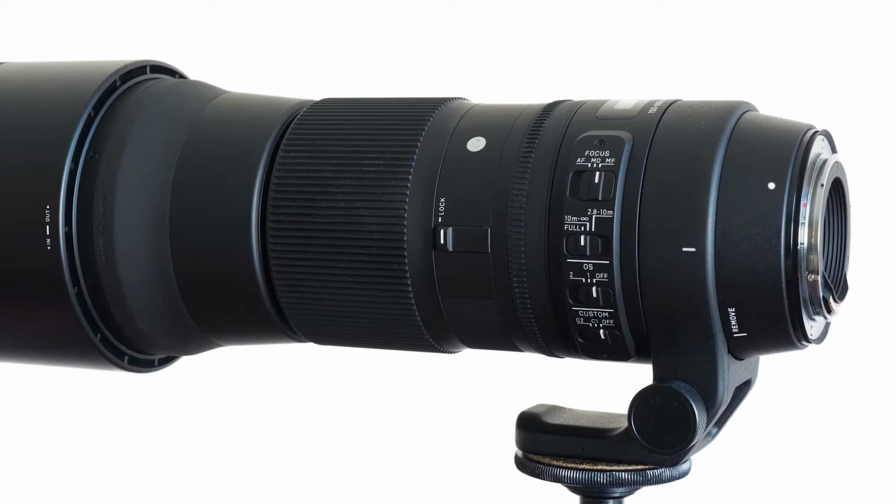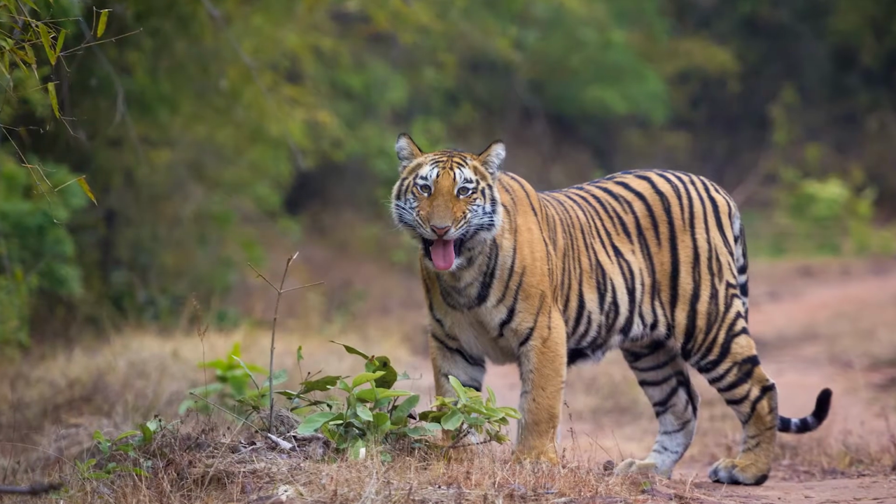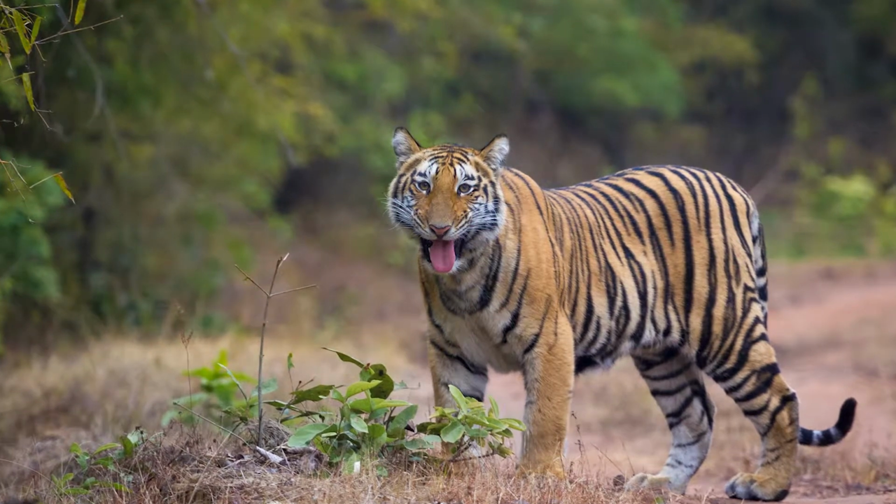The fourth pro about this lens is its compatibility. It's a Sigma lens which does come in Canon and Nikon mounts. So if you have a Canon body or a Nikon body, you can buy this lens in any of the configurations and you're good to go. Now, the fifth pro about this lens is it has decent image quality. It may not be the sharpest or the most contrasty lens around, but the image quality is not bad. It's okay-ish. Now, the points that are not so good about this lens.